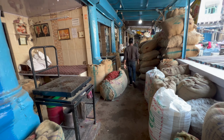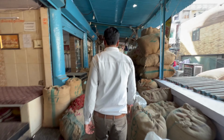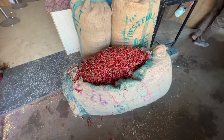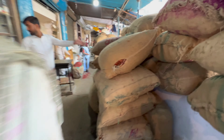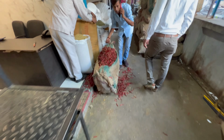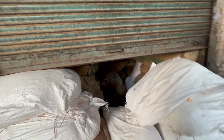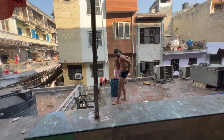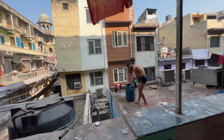This is the chili market, like red chili. Come with me. Look at all of these chilies. Look at that. All of these bags are full of chilies. Wow. And a whole warehouse full. My goodness. They're taking baths.